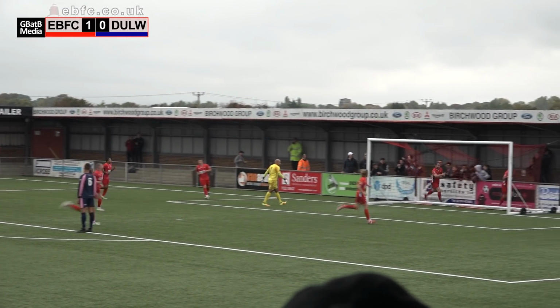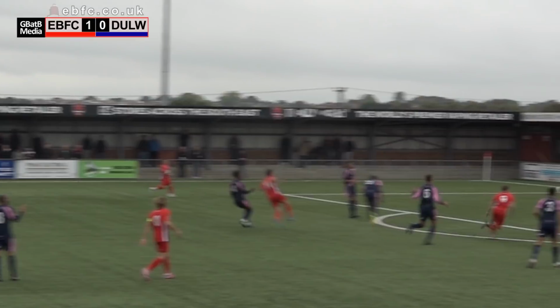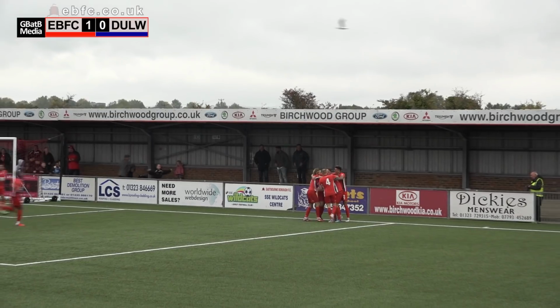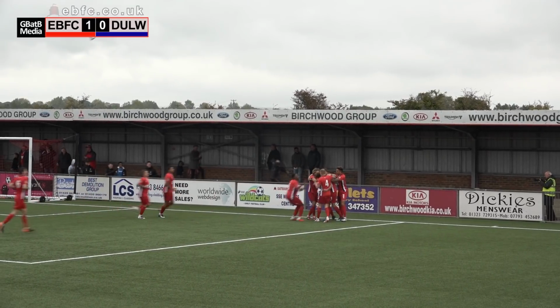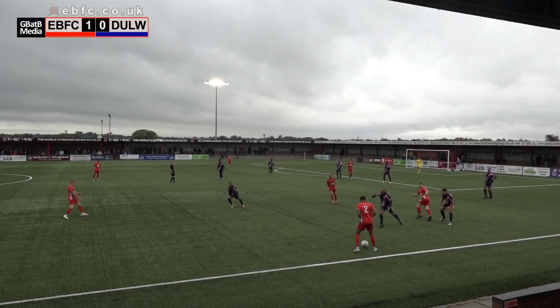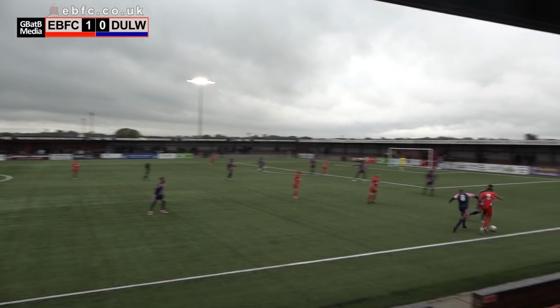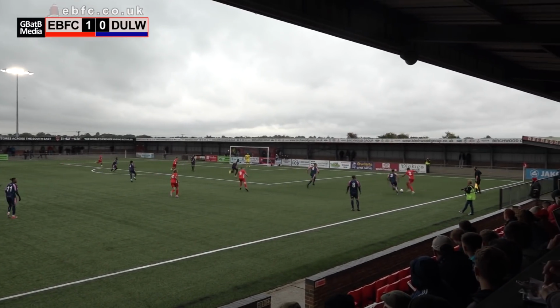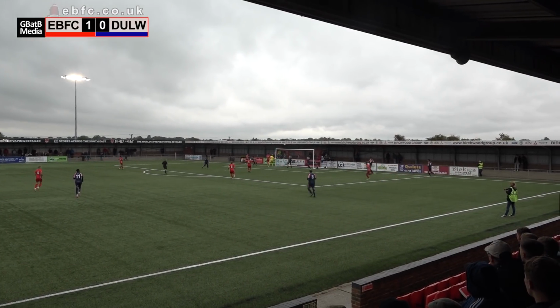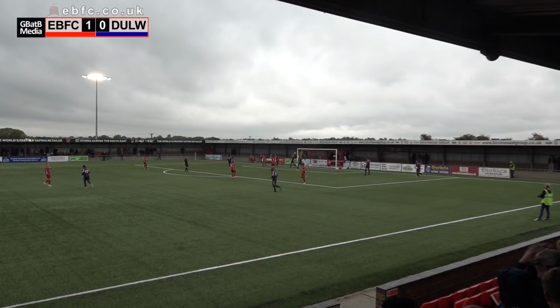Just into the fifth minute, and Eastbourne Borough take the lead. Rutherford on the end of that long kick from Mark Smith, beats one and beats the keeper. Walker, added by a rolling. Goes by the outside, needs to get the cross in. It's floated too long. No, it's saved by Cox, and he's just put it over.